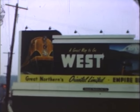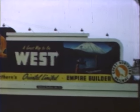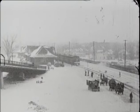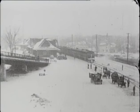Great Northern promoted its passenger trains during this era in the late 1940s. In this rare 1949 scene in Minot, North Dakota, the Oriental Limited arrives for a brief stop during a winter snowstorm.